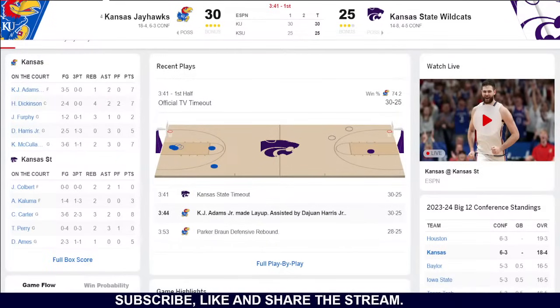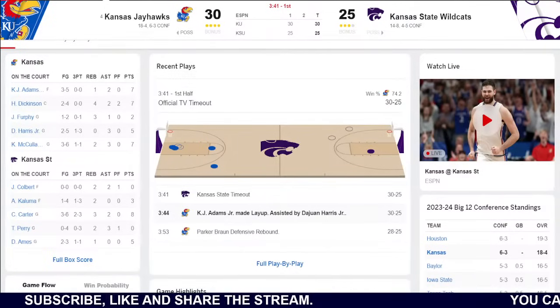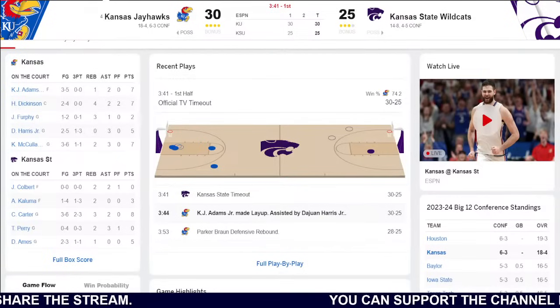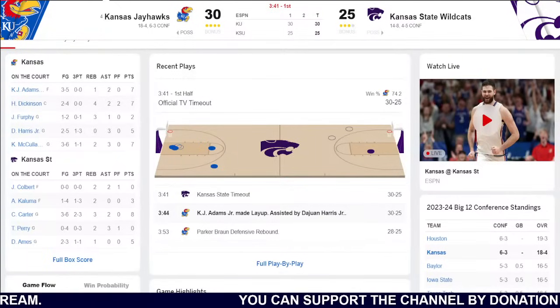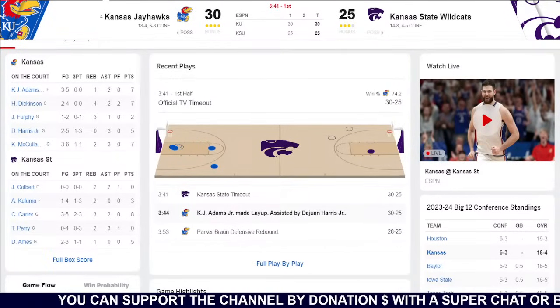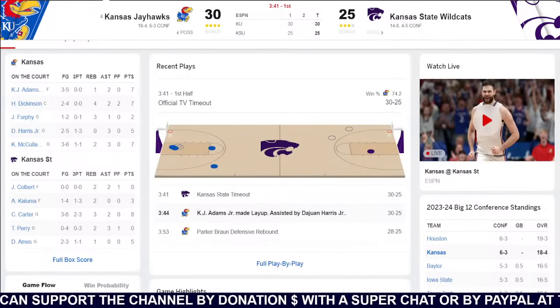Wildcats down 5. Jayhawks hitting 50% of their shots. They're 12 of 24. K-State is 10 of 23. This is the largest lead for the Jayhawks. K-State's largest lead was 3 early on at 6-3.